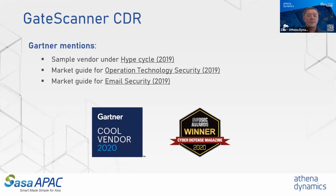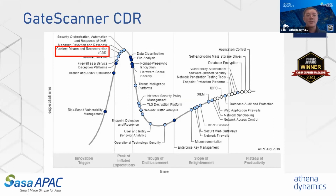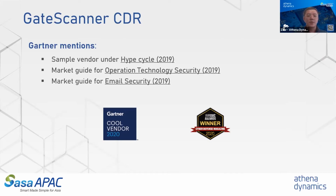So GateScanner CDR has been around for more than 10 years. And recently Gartner has picked up on this technology. So GateScanner has been mentioned as a sample vendor under the Gartner Hype Cycle, under the content disarm and reconstruction category. And then it was also mentioned in the market guide for OT security, as well as the market guide for email security. And in 2020, we won the Gartner Cool Vendor Award, as well as the InfoSec Award by the Cyber Defense magazine.